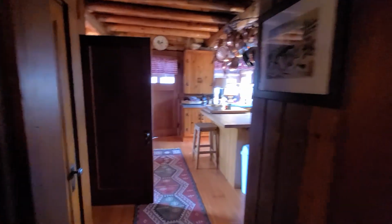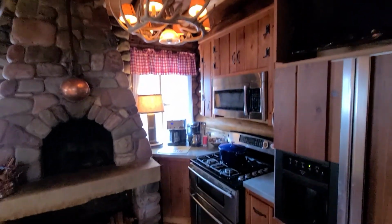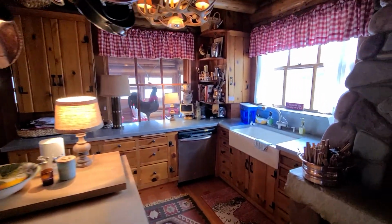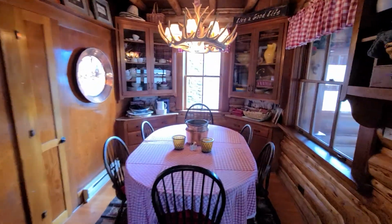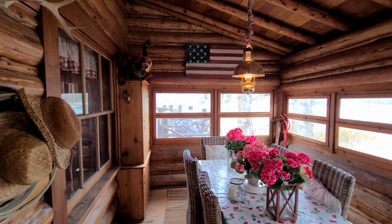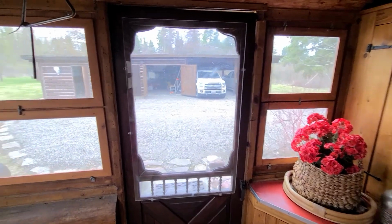And into the kitchen. Undermount sink. Lots of storage. Dining room. Before we go upstairs and down, I'll take you to the back porch. Screened in back porch. This would be one of my favorite spots if the weather was a little inclement. This is where I would come in from the garage or just coming into the house myself.